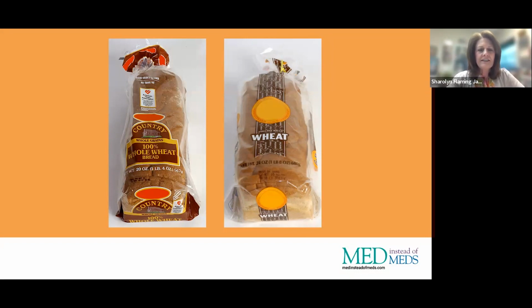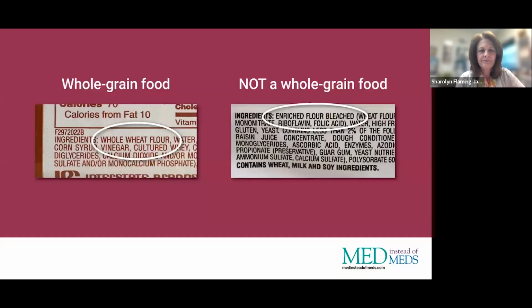And the dietary guidelines suggest that we choose those whole grains again. So we're looking for a whole grain option to purchase. Here are the ingredient lists. The first one, the one on the left, is a whole grain food because it has whole wheat flour as the first ingredient, and the one on the right has enriched flour.